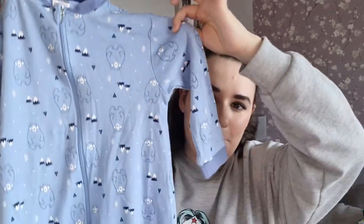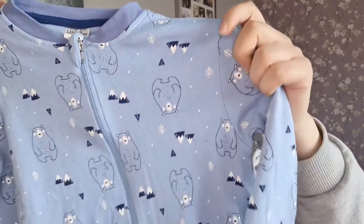The last thing I got from the charity shop is this zip onesie, which I think is brand new. There is not any sign whatsoever of this being worn. Zip onesies are one of the holy grails of parenting hacks. When you're doing changes in the middle of the night, you do not want poppers, you want zip onesies. And they're more expensive because they're more luxury or whatever. So this was £2 from the charity shop. You would never get a zip onesie for that in the shop.